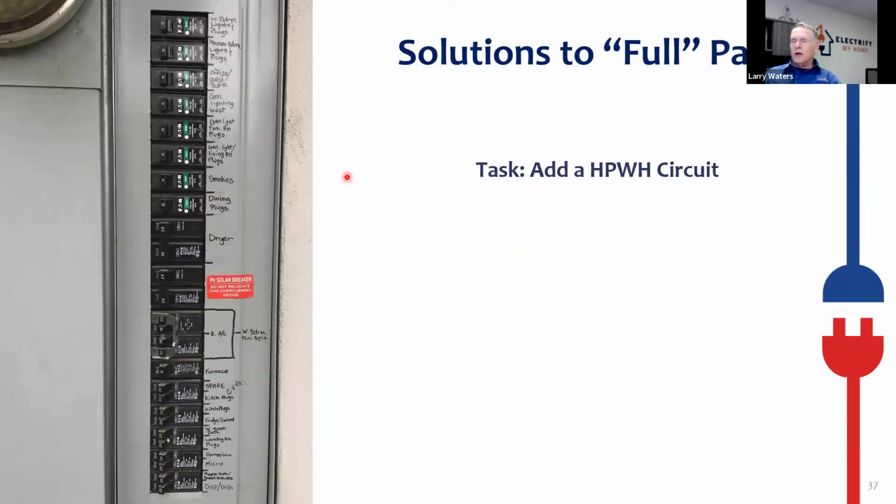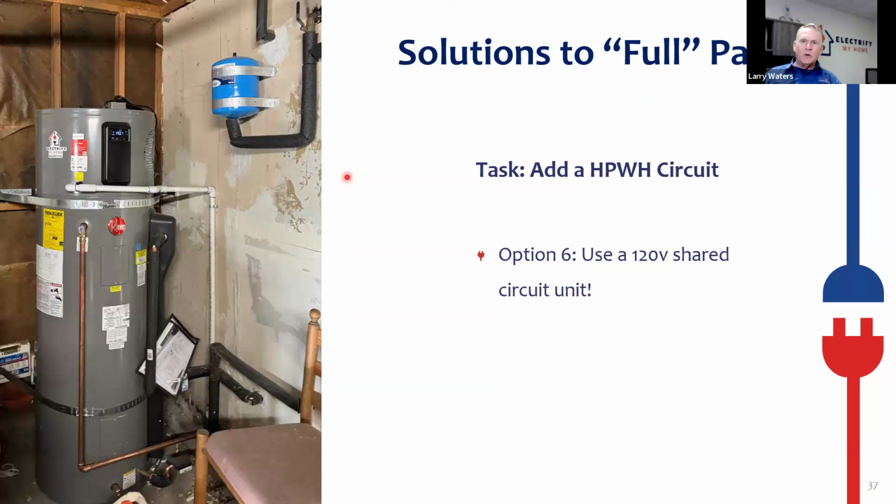Okay. What else can we do? We can just put in a shared circuit water heater, right? We can go with a 120 volt water heater if we size it right. Now we get into that whole thing. We could talk about that in a subsequent class at some point.